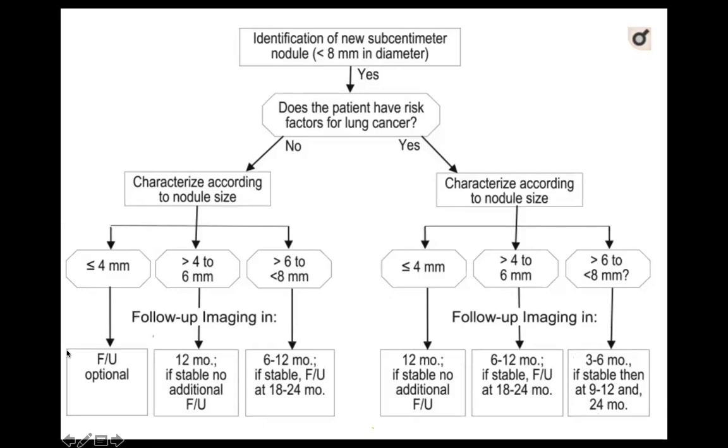If during this period, at any point, the situation changes and the growth of the tumor is more than 2 millimeters, or the shape of the tumor has changed, then you go into the next mode, that is a non-surgical biopsy. So you upgrade depending on what is the status of the nodule. All of this is if the nodule is stable.